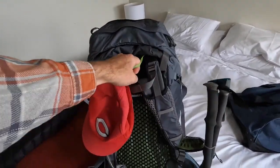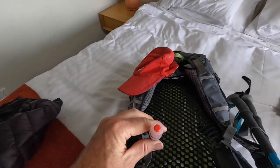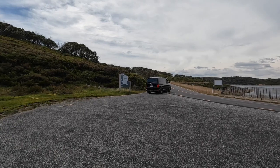Oh, and I forgot the other thing to show you. It sits behind you, the water camel pack, which I suck on that little thing to get water. But it's only got 2.5 liters, so there's another bag in there for water, and then we'll have to find water along the way. There goes our van. There goes Hamish. He just dropped us off.